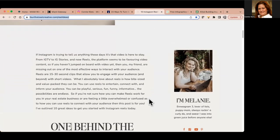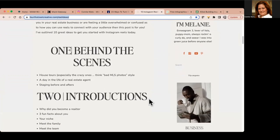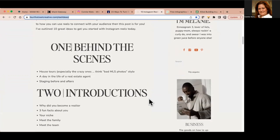And sometimes we're wondering what content to create. You can do a behind the scenes, so you can do house tours, a day in the life of a real estate agent, staging before and afters. So this is ideas of what reels to do.